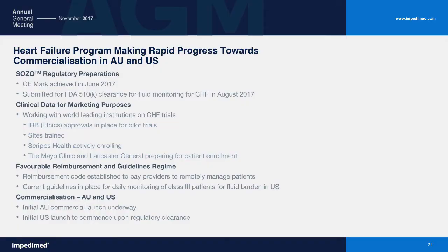So our heart failure program is making progress. We have filed with the FDA for heart failure. We expect to get a clearance from the FDA to commercialize heart failure in the United States beginning at the end of this year or early next year. So our application is in the final process of going through that. We already have clearance to sell it for heart failure in Australia and in Europe.